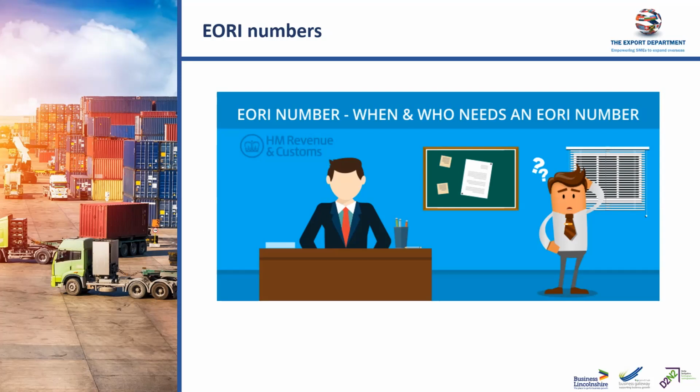It's highly unlikely you don't have one. As I say, all UK businesses dealing with the rest of the world will have one. If, however, you don't, it's a 12-digit number that starts with GB. And if you're VAT registered, it'll also include your VAT number. It's a unique and essential identifier that features on your import documentation. So you need to apply via the Gov website and the links provided later in the slides.